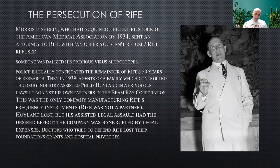First, his lab was vandalized, and they destroyed his microscopes and all his info about the microscopes. Then the police illegally confiscated the remainder of his 3-year research. And then in 1939, agents of the family which controlled the drug industry, assisted by Philip Hoyland, filed a frivolous lawsuit against his own partners in the Beam Ray Corporation. So this guy, Maurice Fishbane, managed to turn Hoyland against him and make a lawsuit. And they trashed his lab, all his instruments, all his research. So Rife was in real trouble.